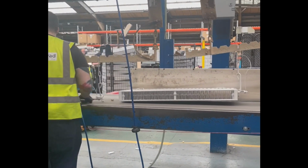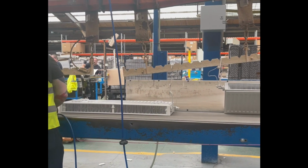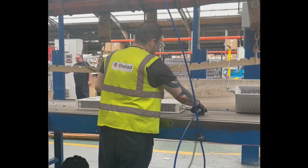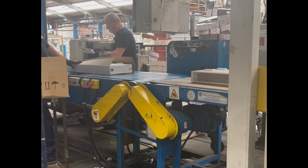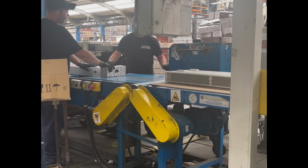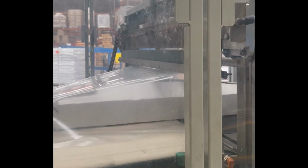They've now reached the unloader, who removes the protective bungs and unloads the products ahead of the packaging process. So the radiator has finally reached the end of its manufacturing process, where it's now being packaged, ready to head over to the National Distribution Centre.